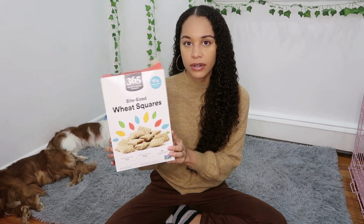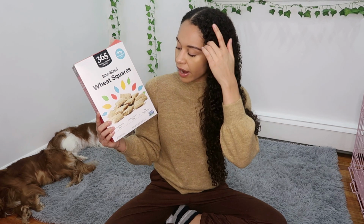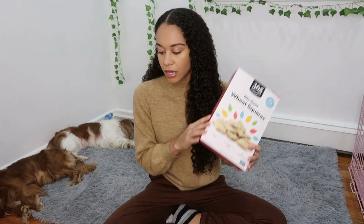This is actually a cereal. I get it from Amazon Fresh, but it's the Whole Foods brand, the 365 Whole Foods Market brand. But yeah, my breeder actually recommended giving a few of these to my dogs, and it'll definitely help bulk up the poops. My dogs love these. Highly recommend it.